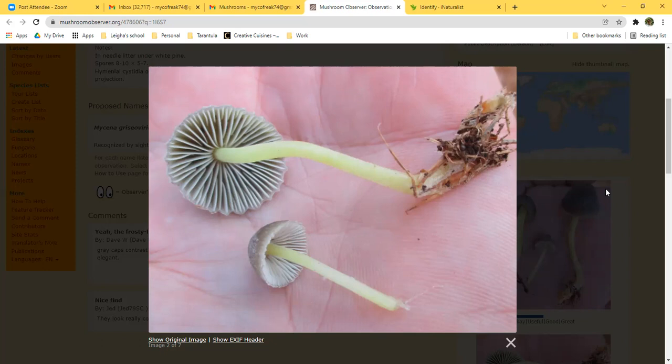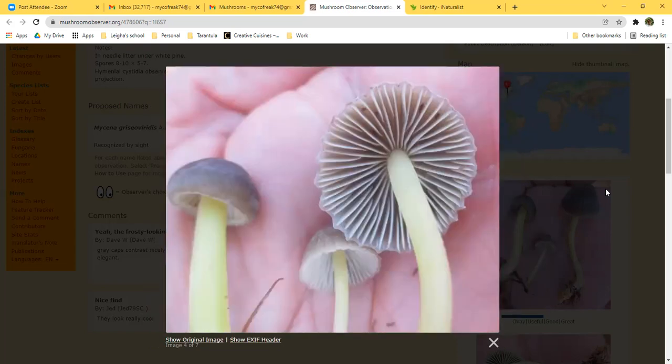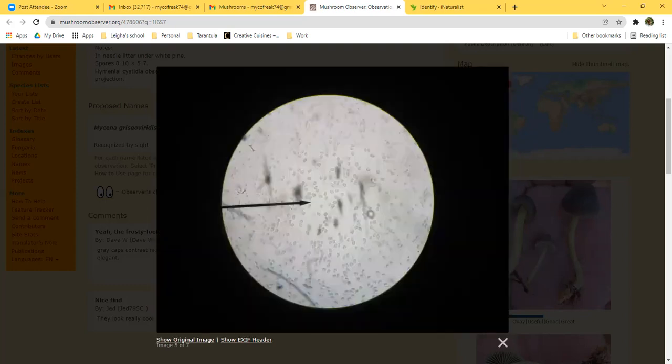It's a late season mushroom. It grows under conifers, pines, spruces. You can see there very well what I'm talking about here, the bloom. It's sort of just that frosty appearance. And these are nice ones. They have the really cool margin, with all these little pointy things on the margin.